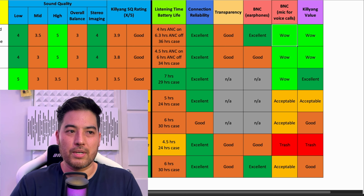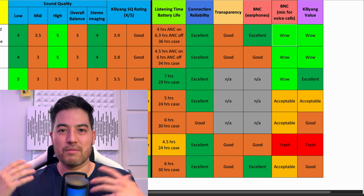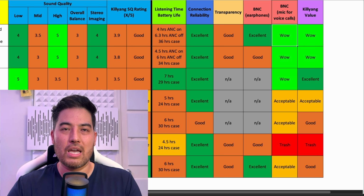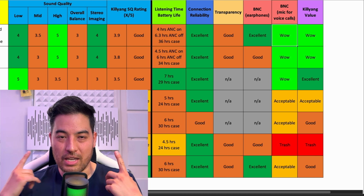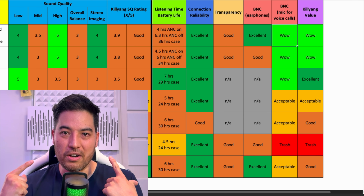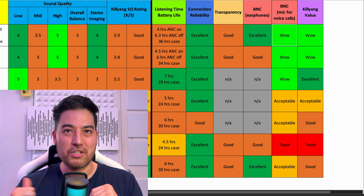But you got to be careful with these things on, because you could have somebody yelling at you. They could be standing behind you, screaming your name, and you're not going to hear nothing. So just make sure that you're not putting these on with the background noise canceling setting on when you are expecting someone to need you.